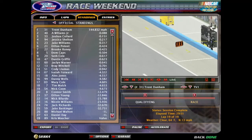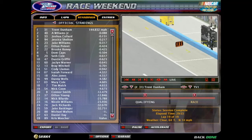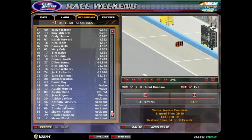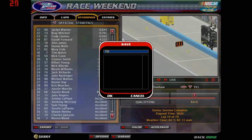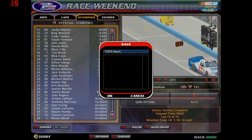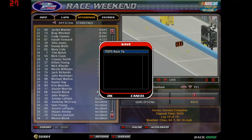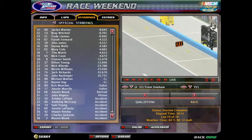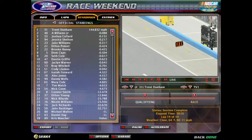Michael Walton, Daniel Day finished 1 lap down. A bunch of other cars all retired: Mason Wood, Charles Jackson, Sean Henley, Austin LaPlante. I'm going to export these results. I have no clue what race this is, so I'm just going to call it Todd's Race Talladega. Alright, ladies and gentlemen, as you can see where you finish, as I'm going to scroll up and down here.